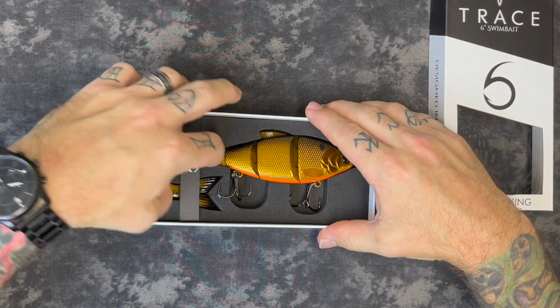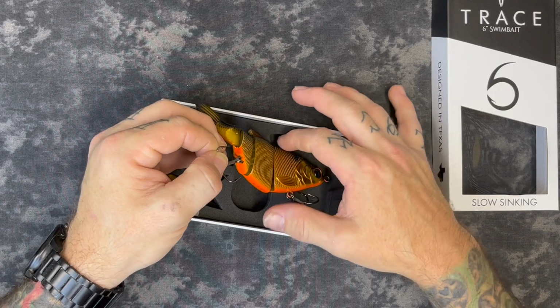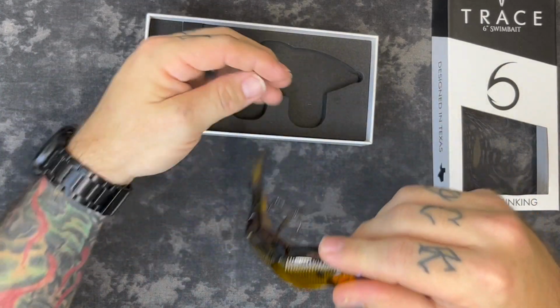Alright, look how fancy. You know it's going to be either a really good bait or a really big gimmick when it comes in such fancy packaging. But check this thing out.